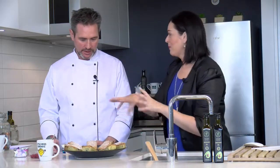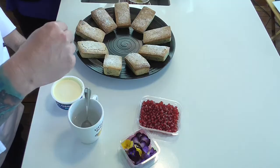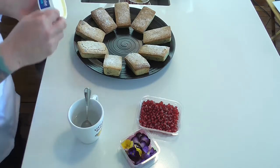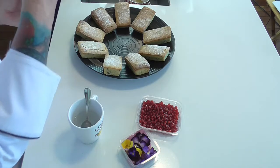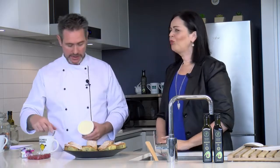So, this is the pretty bit. Yep, absolutely. I've got some pomegranate seeds here, some little edible flowers, 100% edible, and some creme fraiche. Now, if you don't want to use creme fraiche, because some people find it a little bit acidic, it works really well with this because they're quite creamy. You can use some whipped fresh cream or some mascarpone.